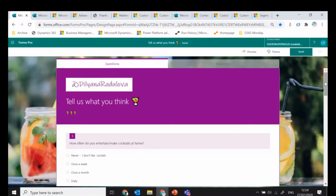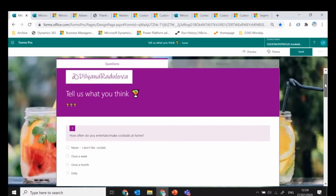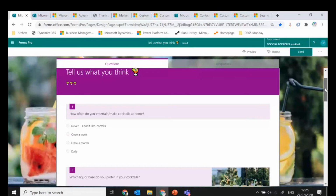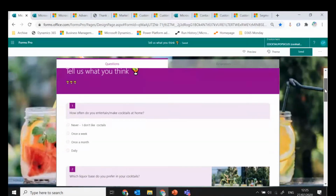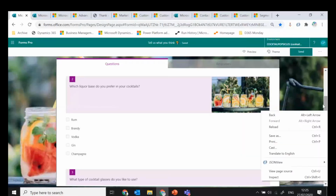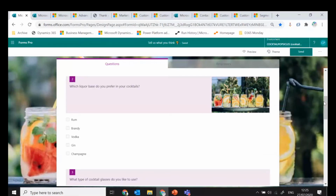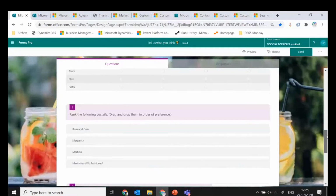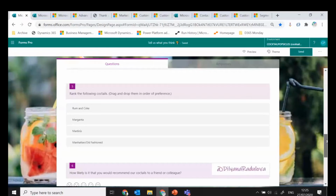You can have different question types, and I have given you a flavor. I have added a few dummy questions to give you an idea of the different question types that you could be using. You can have your radio buttons, you can have a multi-select, you can add pictures to your questions as well. You can style them so they show as a tiny picture in the corner, or they can span across the whole question. You can have a drop down as a question type as well. You can have the ranking questions where you need to put them in a specific order.